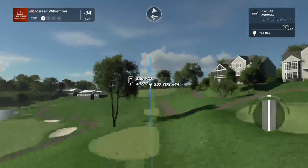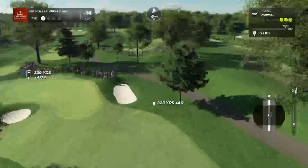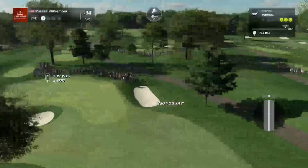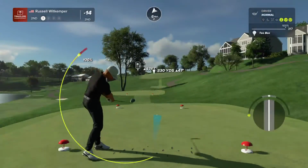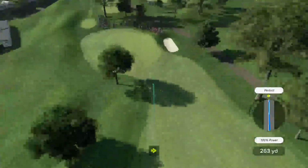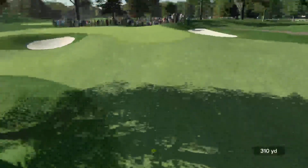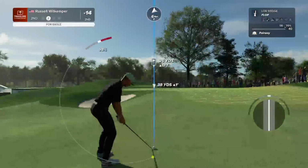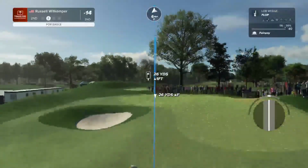He's currently in the second position. This hole is a par 4. Well, on the tee now, coming off a par. Chance to pipe one up the middle. Oh, absolutely flushed. Time for the second shot here on the second hole.